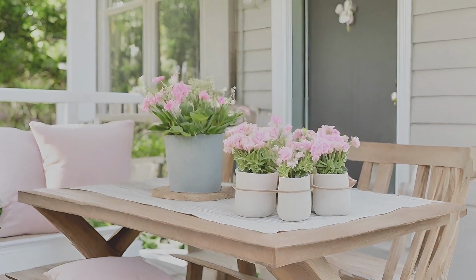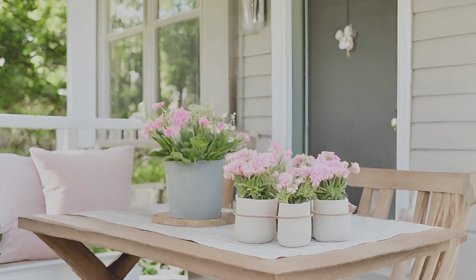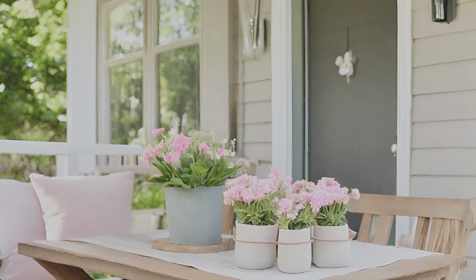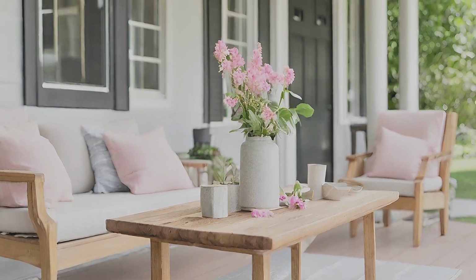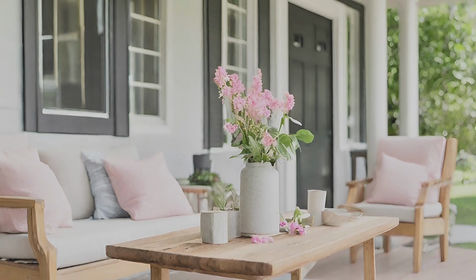Embrace the outdoors. Transform your front porch into a serene oasis with a natural wood table adorned with pink flowers and pastel cushions. It's the perfect spot to enjoy morning teas or casual gatherings with friends, embracing the laid-back charm of spring.